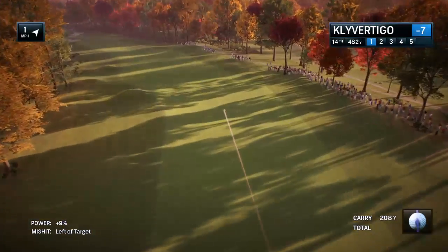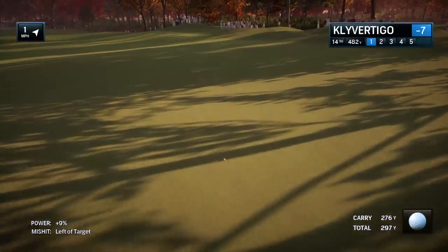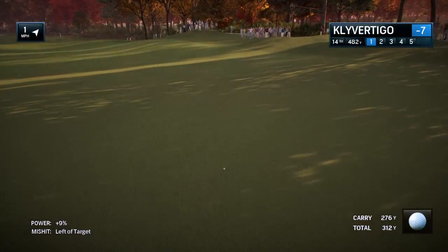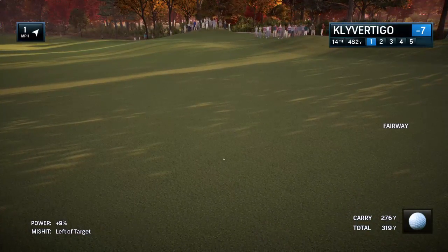Tom Weiskopf was one of my idols growing up. I loved the way he swung. That swing right there reminds me of my idol. It looks like Rory McIlroy, Frank, sticking the follow through.